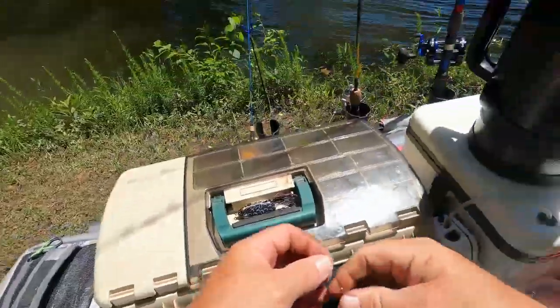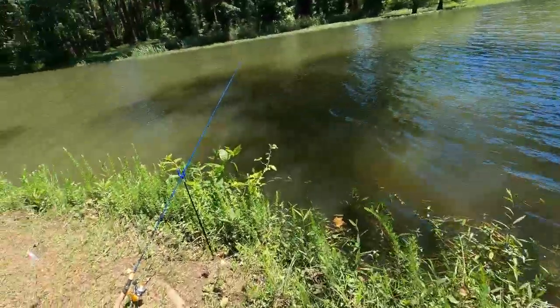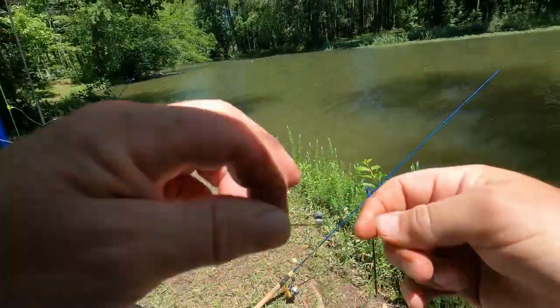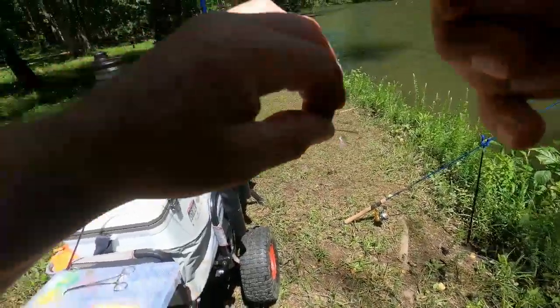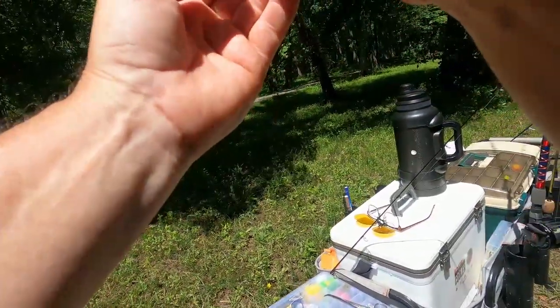I'd set up another rod with this one had a night crawler on it, and just had it propped up on my little fishing cart here. Next thing you know, that little thing wanted to take the pole and everything with him.